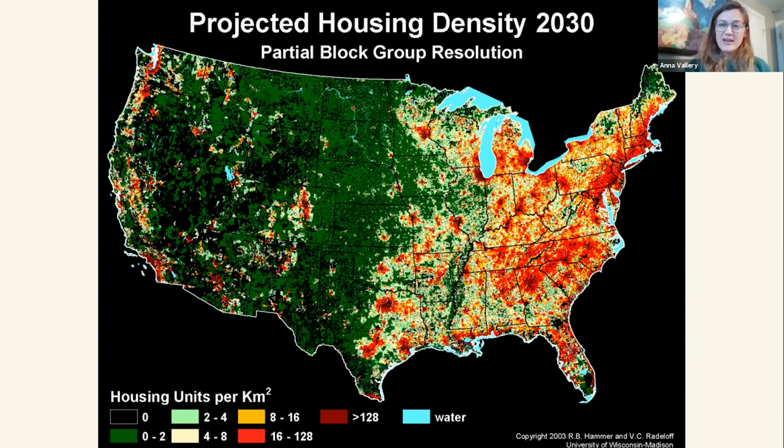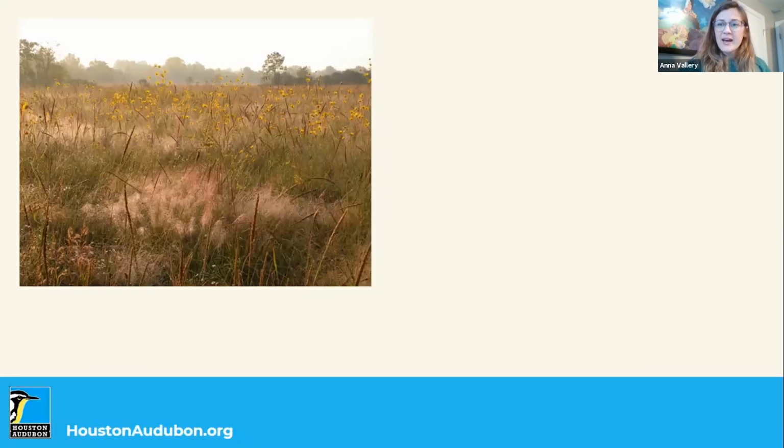You can just see that as people continue to move into the Houston region and the Dallas region, our housing density is just expanding outward. And the thing about our region in Texas is that it used to be primarily prairie with some riparian corridors.